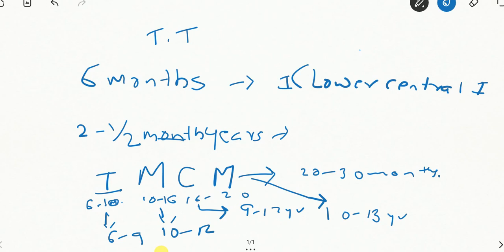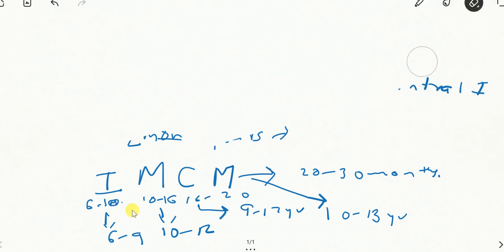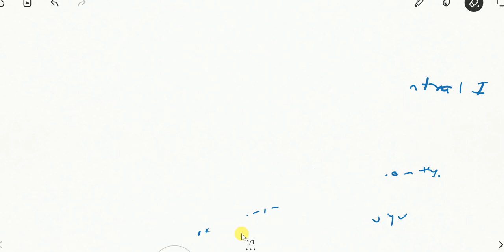Okay, we have talked about temporary teeth. Now let's move on to the permanent teeth. Permanent teeth, as we know, are 32 in number. As we know, the temporary teeth should be complete by 2.5 years. The child should have temporary teeth by 2.5 years. If he does not have them, then he should visit the pediatrician.